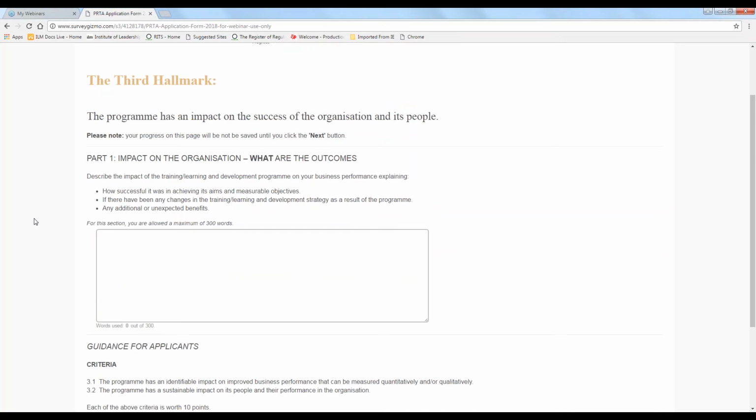Now, the second part of the third hallmark is talking about the impact to your people. That's really absolutely crucial.